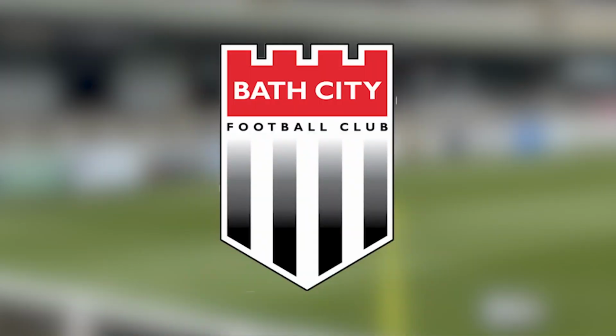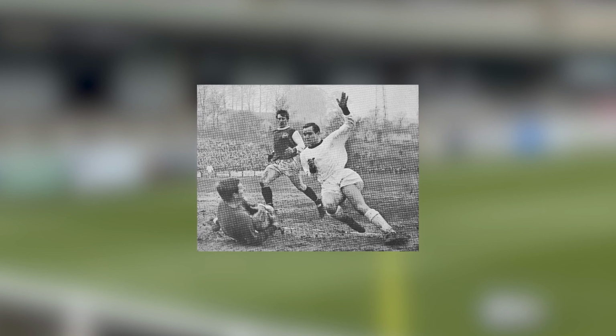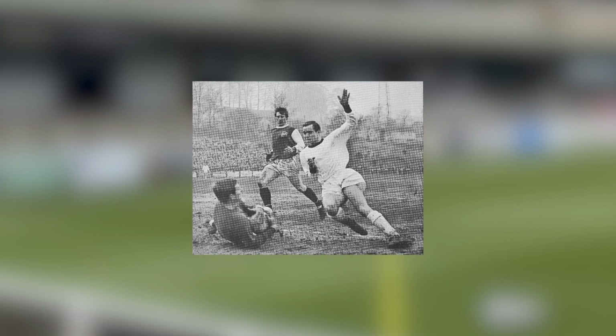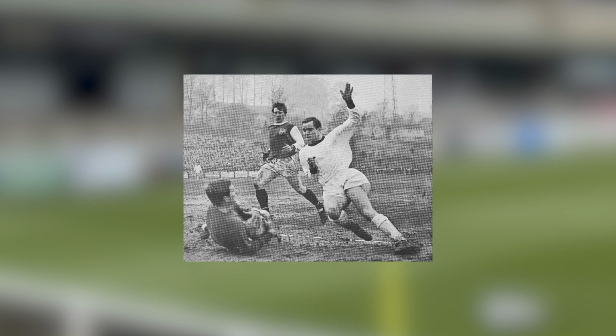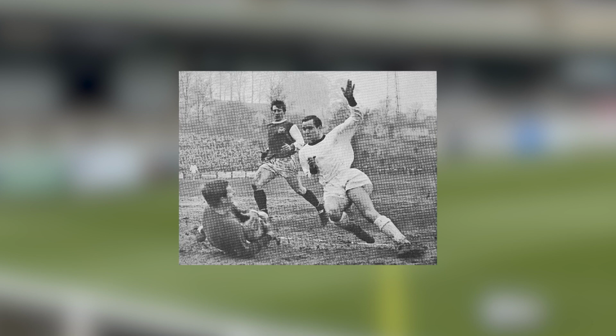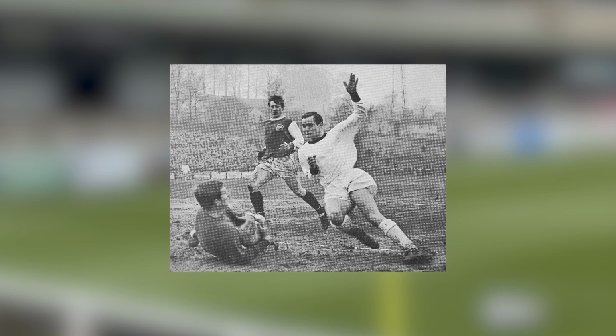Bath City were founded in 1889 as Bath AFC and joined the Western League Division 2 in 1908, before getting promotion to the Southern League in 1922. They would remain there until the Second World War. They would win the Southern League in 1960 and did so again in 1978. They applied for election to the Football League in the 1980s, but sadly narrowly missed out.